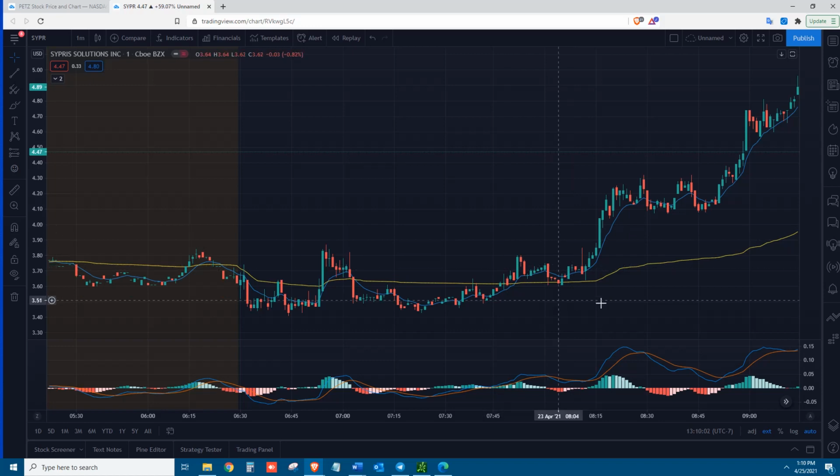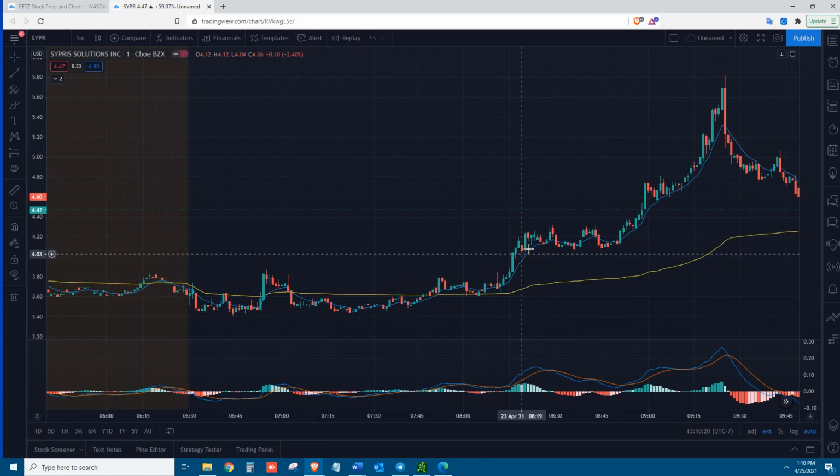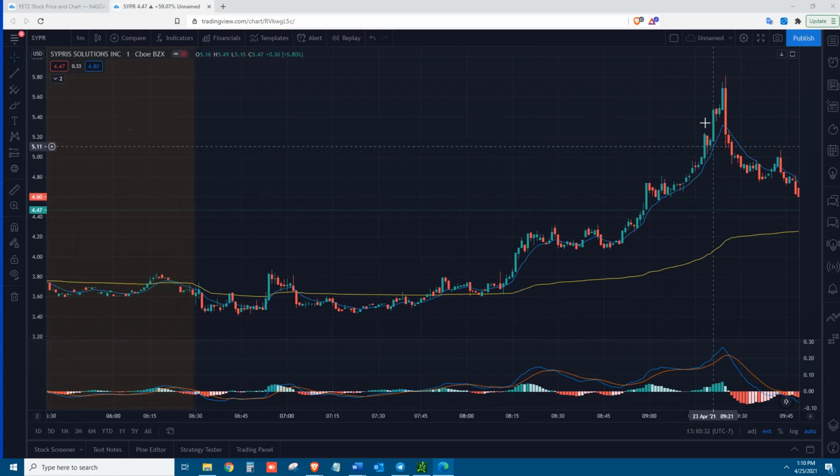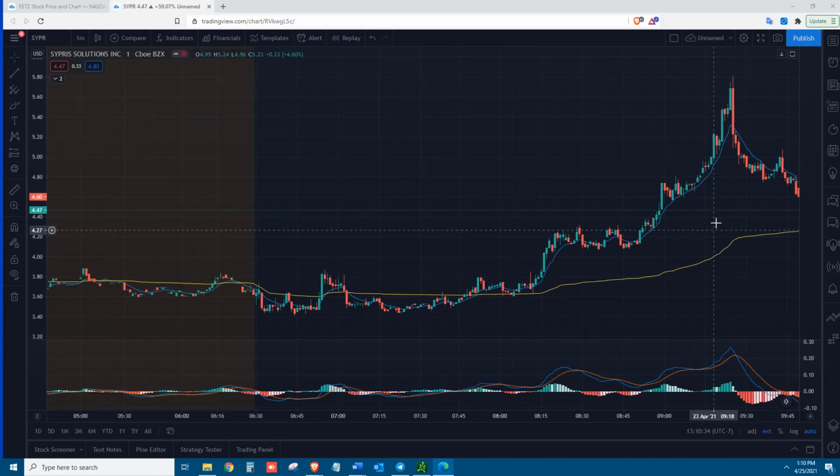And at that point, now that I know it's already crossed, not only did it cross, but it broke a high, then that might be a good time to get in. If I'm getting in at 390, I'm going to be really confident once it breaks $4, which it did. I'm willing to risk it at that point because it's hit my rules, it hits my setup, and as you guys can see, this bad boy ran all the way up to like 580.